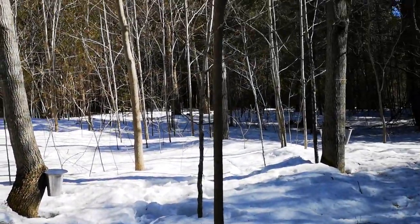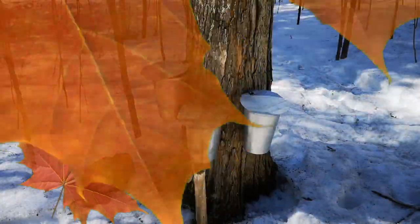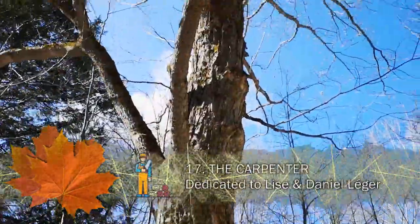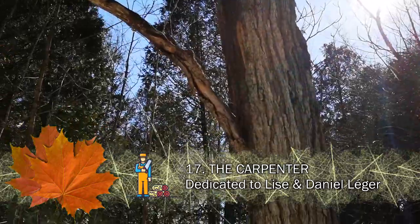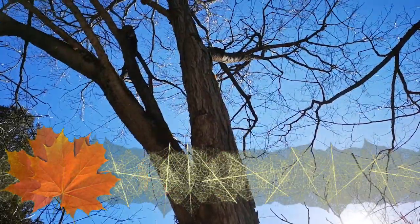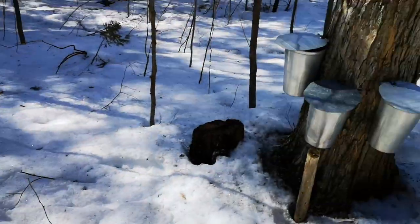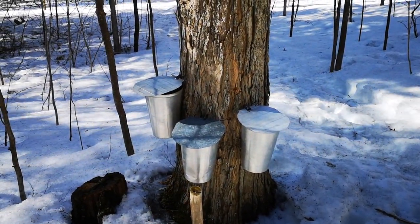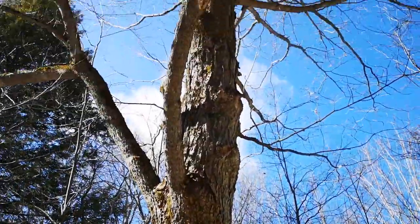And we're going to move on to 17 and 18, which are right over there. Okay, so here we have 17 and 18. This one is quite large, very healthy. These guys get a lot of sun. Their production is on and off, but they're late season trees, I find. Early in the season we don't get that much out of them, but towards the end, towards April, end of March, they start really producing well.